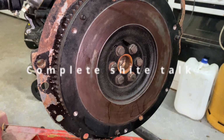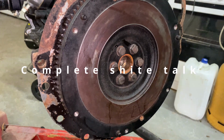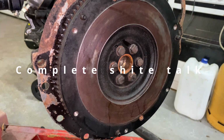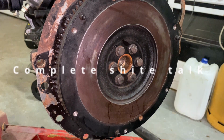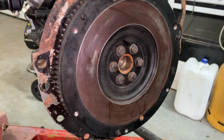It says it. Goddamn it. Blueprint. What language is that in? Flywheel side. It definitely makes a difference. Yeah, just put it in the right way.